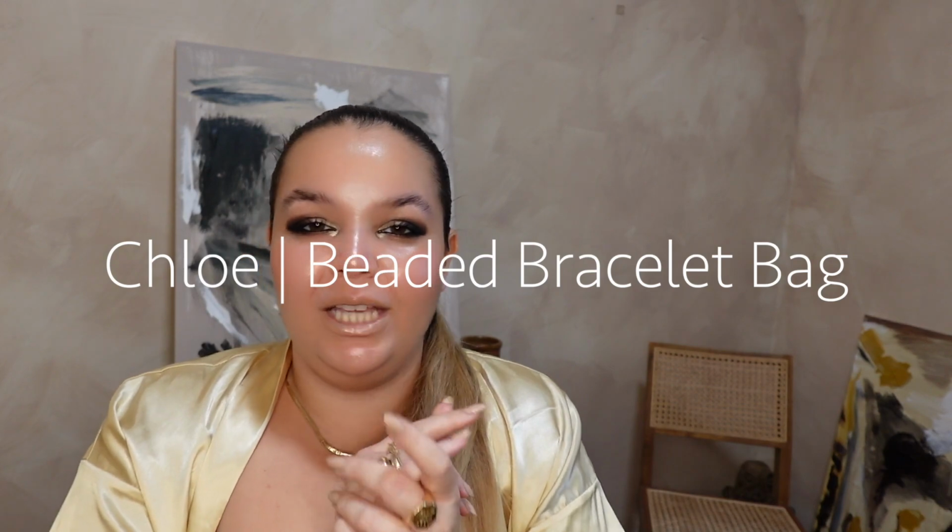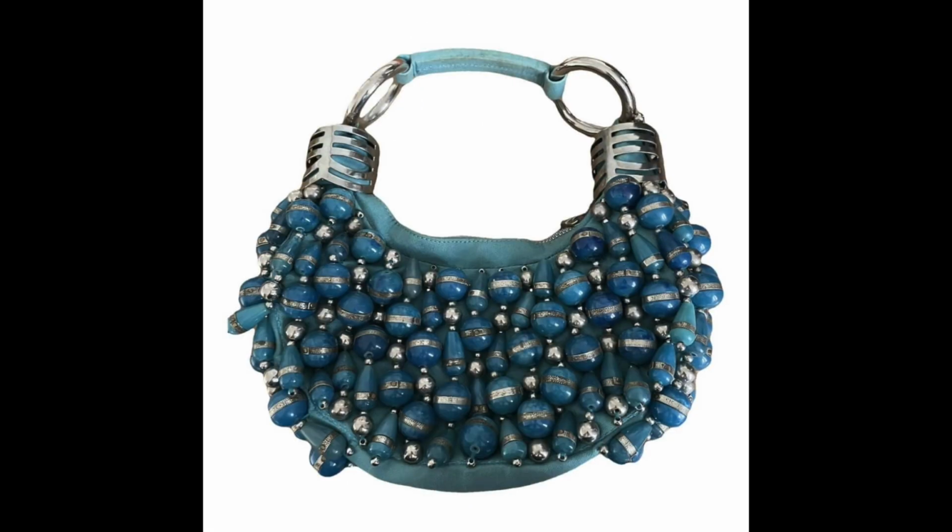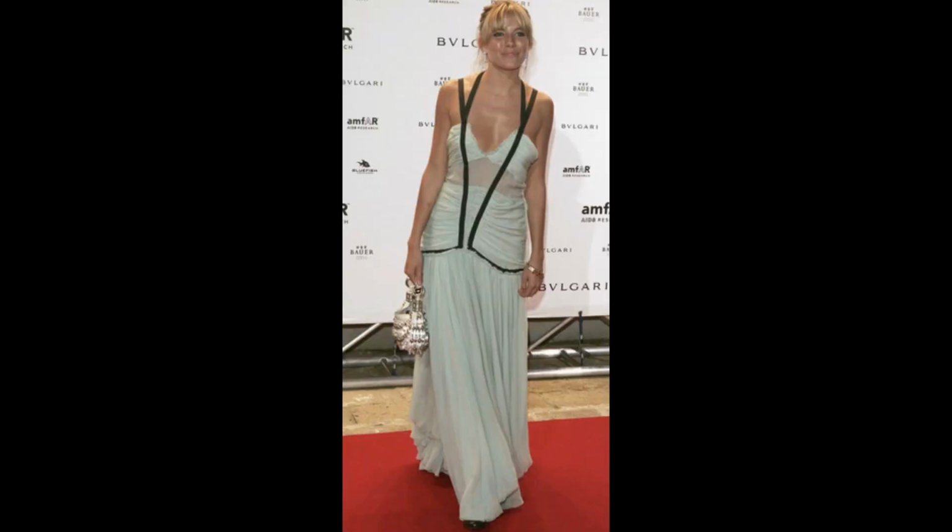But from Chloe, I think this was one of her very early collections. She did tens of different kinds of beaded versions of a bracelet bag. I've seen them on the pre-loved, almost vintage market for like $300 to $500. There are some more special ones that are above that, but I don't know, I've been kind of tempted by this bag.